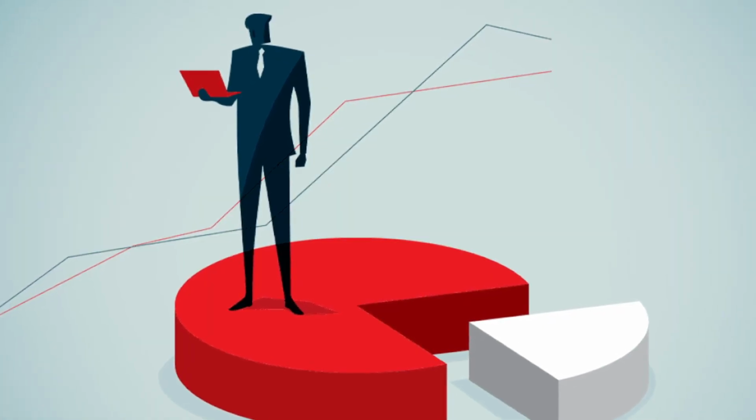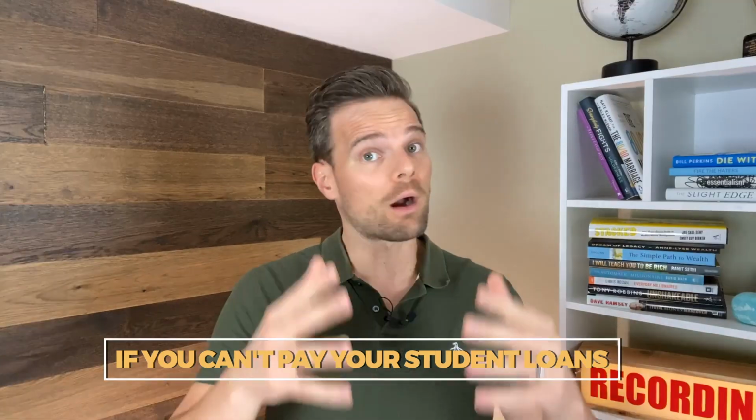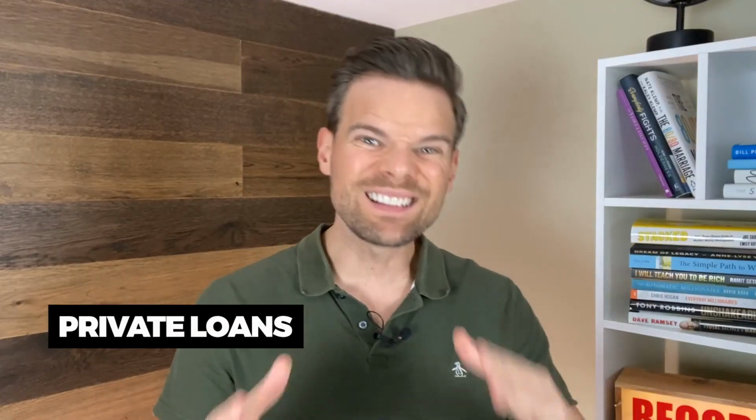Second, if you're having a temporary hardship, you could ask to have your loans put in deferment or forbearance. This will give you a little time to regroup without having to make payments. Remember, interest is still going to accrue, but you won't be required to make payments at that time. Finally, check to see if you qualify for any type of student loan forgiveness program. If you don't qualify for a traditional student loan forgiveness program, you could switch repayment plans to one that includes student loan forgiveness. With federal student loans, there's rarely a reason why you should default. If you can't pay your student loans, there are options to help you. Private loans are a little trickier, but even then, there are options.